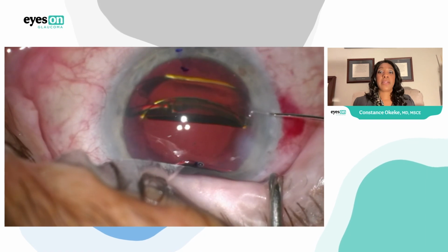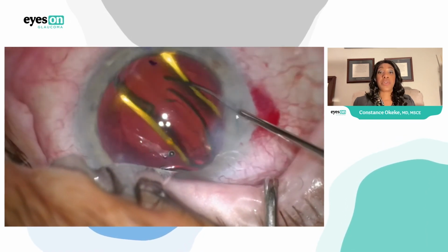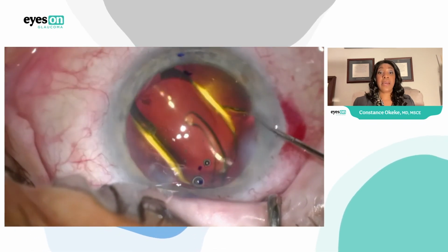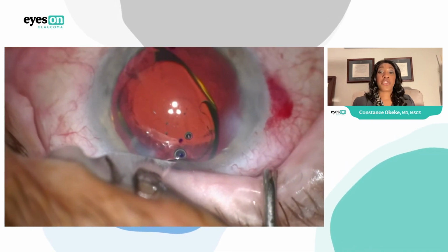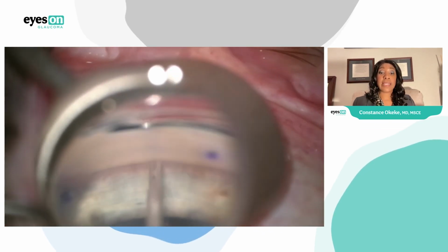but not exactly, because after I do the MIGS procedure, I will then come back to align the lens. So here I've placed the lens in the capsular bag, and now I'm going to make some adjustments with my microscope and my seating position to get ready for the eye stent.